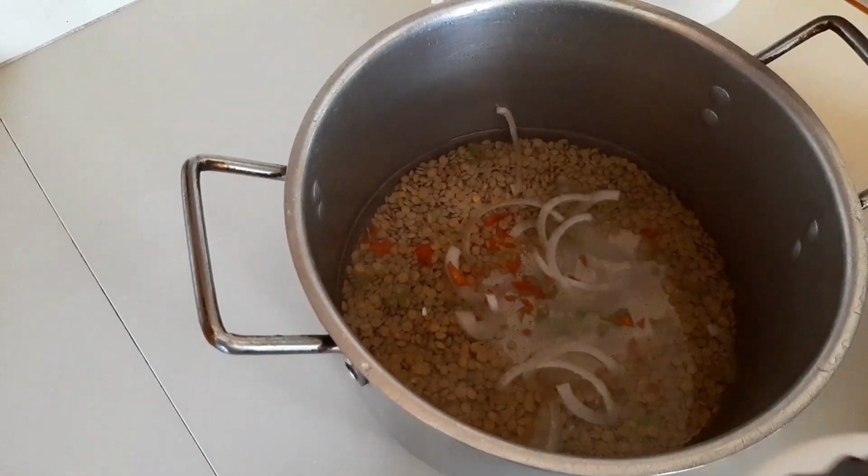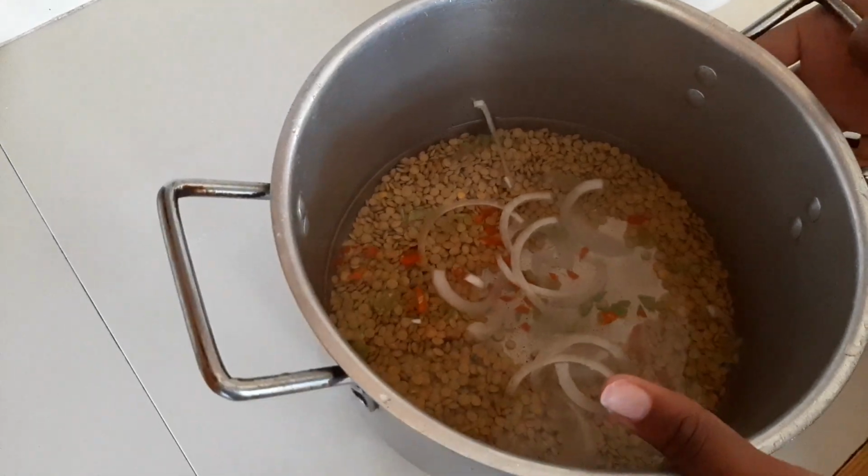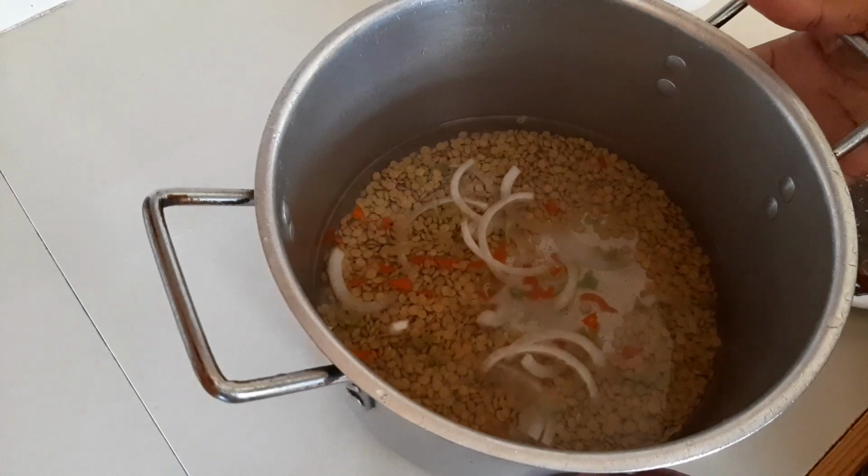So this is what it looks like. And I'm just going to put this on high heat and leave it to burst. And when it does burst, we're going to add the rice, etc.